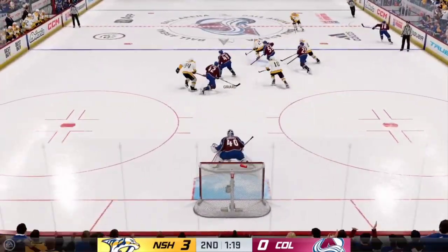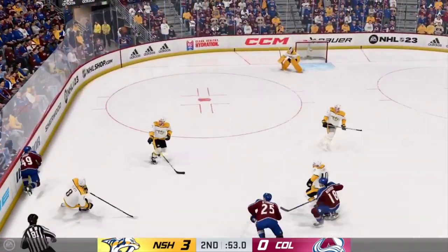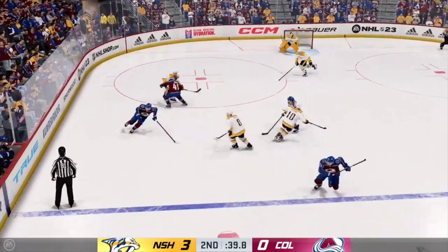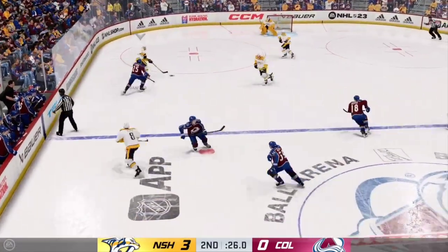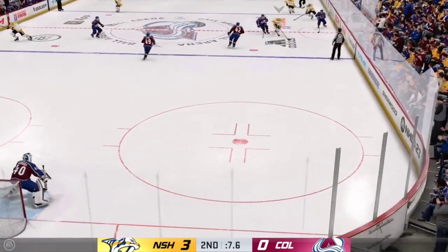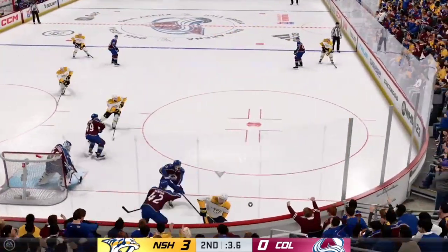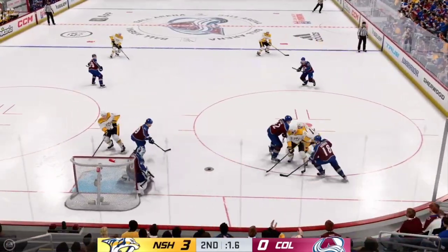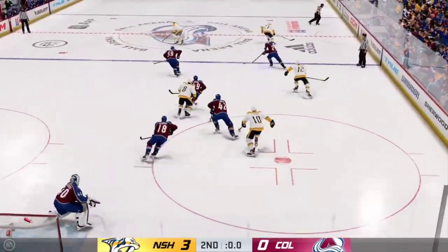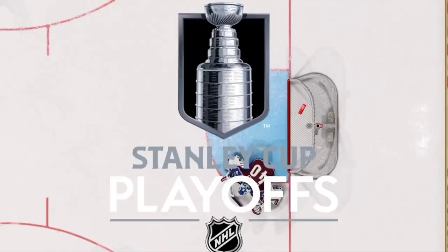Quick pass to Girard. The Avs take it along the wing. Quick feed to Sanford. And he slides it quickly to Sissons. Taken by Sanford. Couldn't make the connection on the play. And that brings the period to an end.